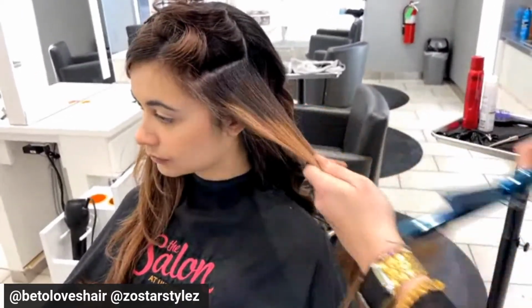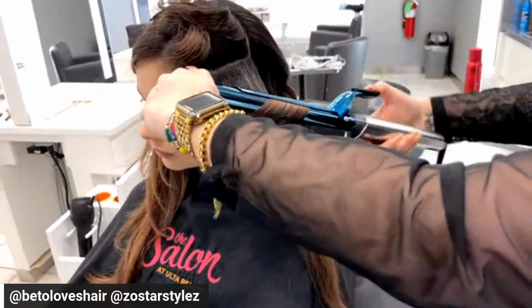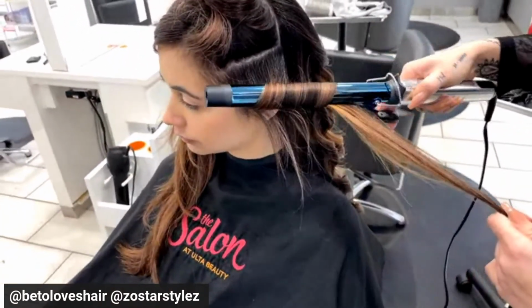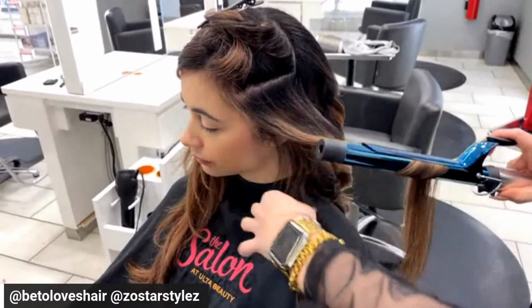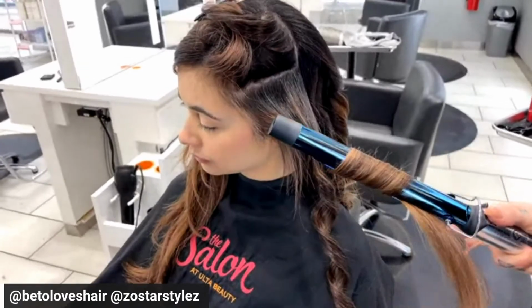So by me evenly distributing the heat, I'm shutting that cuticle enough that it's going to be shiny, but I'm also telling that heat to work down the hair strand. So I'm starting at the base. Notice how I'm doing a rocking method as well, because I don't want to have any harsh lines from the clamp. Wiggle it out. I call this guy my twist and dip method. So I'm going to go back in, hold that for a few seconds.